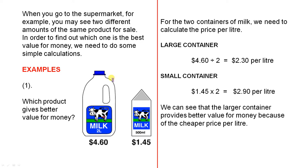Let's look at this example here with two containers of milk, and we have different quantities. So number one, which product gives better value for money? You can see that the 2-litre container costs $4.60 and the 500 ml costs $1.45. So for the two containers of milk, we need to calculate the price per litre. That way we can do a comparison.